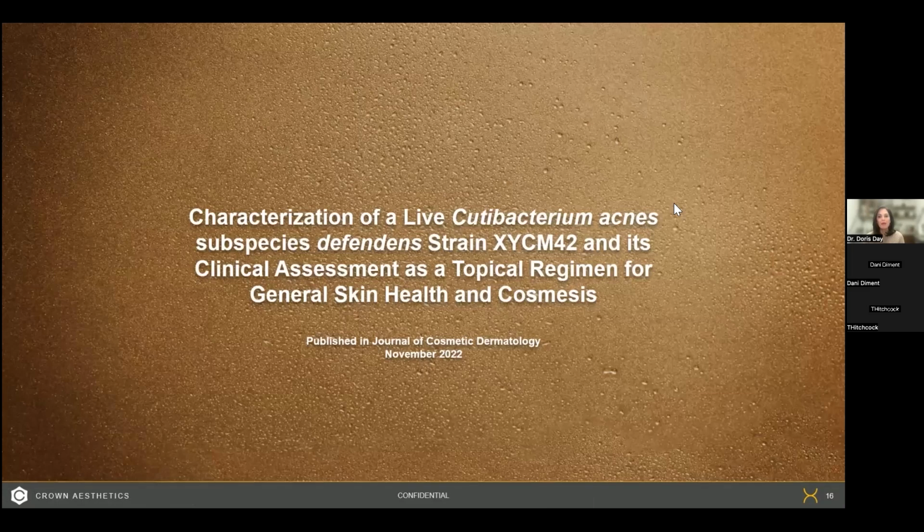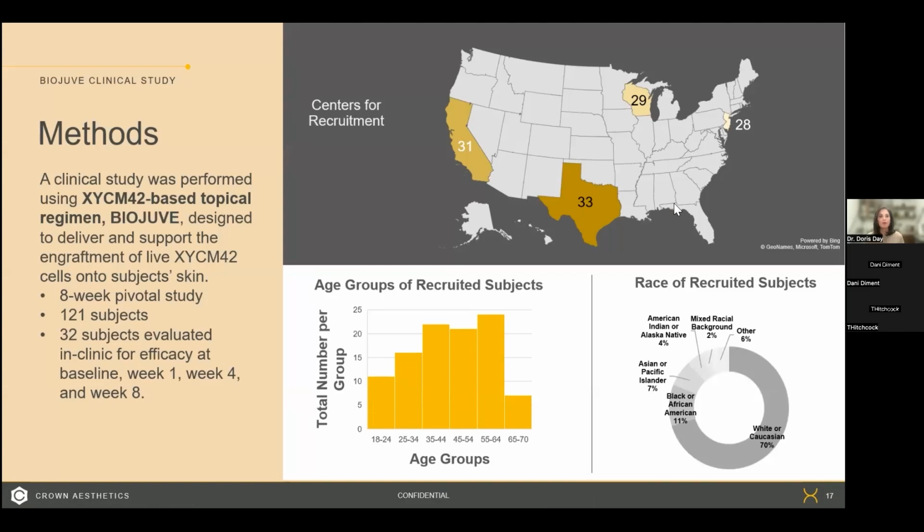So when you look at this, this is the main study. This was published in November 2022, and this study was done using this particular zycrobe, and it's called BIOJUVE. That's the name. It was kind of exciting when that name came to life because we were wondering what it was going to end up being called. And it's designed to deliver and support the engraftment of this live zycrobe, of those live cells, onto the subject's skin. So it was an 8-week pivotal study, 121 subjects.